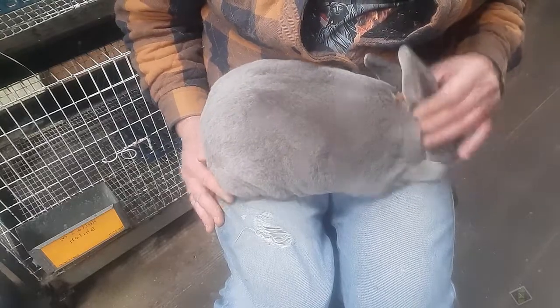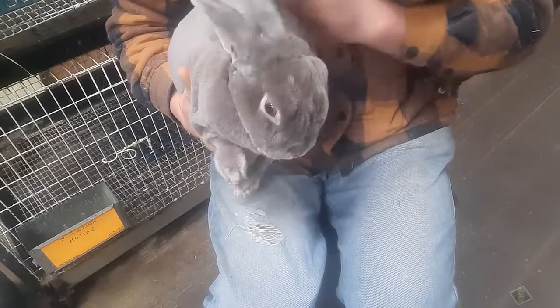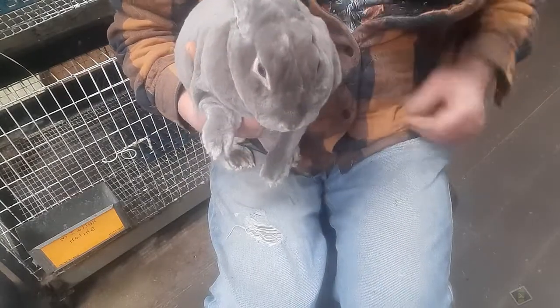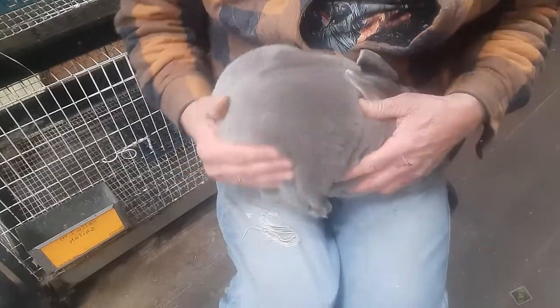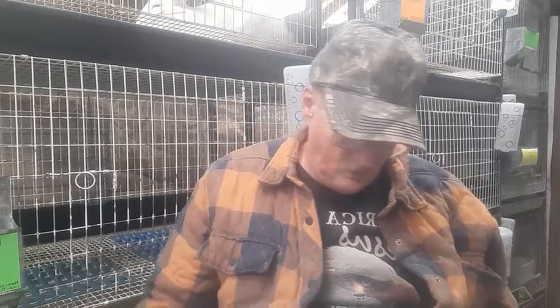Nice boy. Look in the camera. Easy, easy, easy. Good boy. So again, if you're looking for an experienced buck, he might be one to think about. So I've got one left that I'm going to show, and that's going to be a young Rex boy. He is the lavender. That would be from Mocha, the Mocha and Eddie. So give me just a couple minutes.